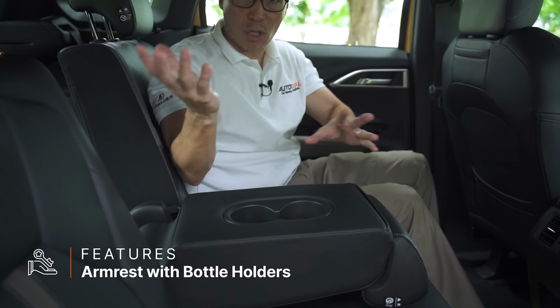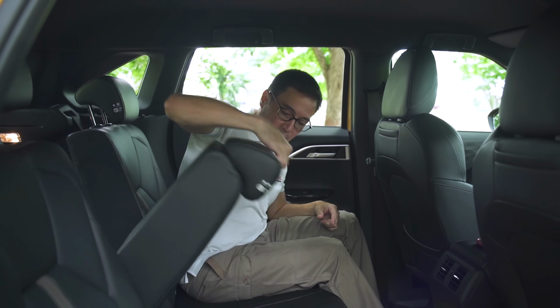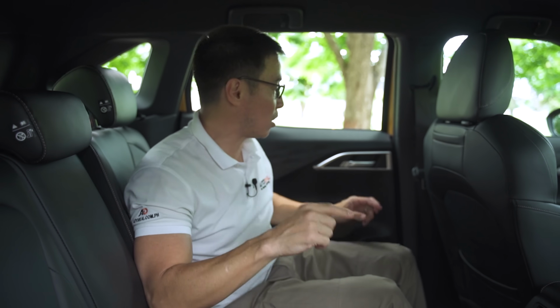This is the third seat, so the whole thing does plop down, which makes getting things from the back a heck of a lot easier. Similar to the Expander. You're right, it is similar to the Expander. There is also something else very similar to the Expander in this car, which we'll get to in just a bit.